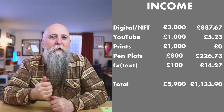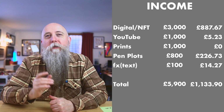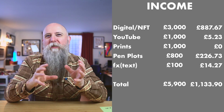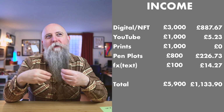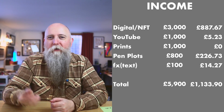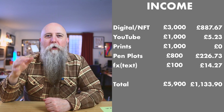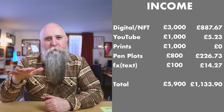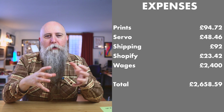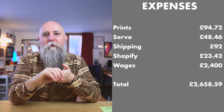And the penplot target is about £800, and actually had £226.73 come in from selling penplots. Finally, FX Text, which is a bit like a blogging platform that people can give you tips for, an optimistic £100, which was kind of just thrown in there for fun, £14.27, for a total income of £1,133.90, roughly.